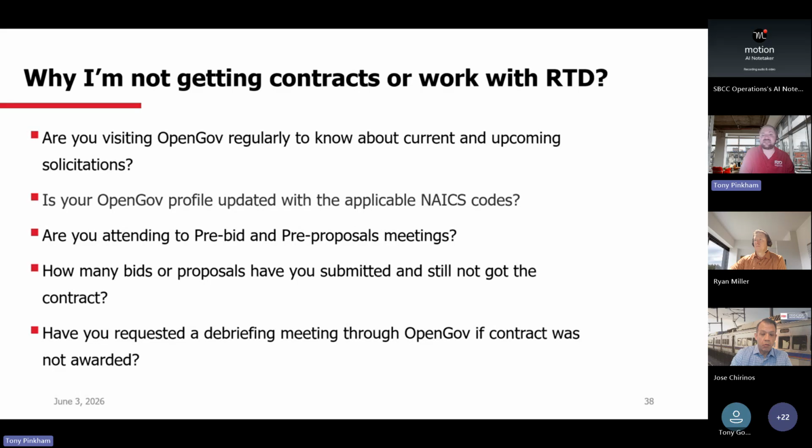How many bids or proposals have you submitted and still not got the contract? If you're not submitting any bids or proposals, it's kind of hard to receive these contracts as a prime. As a subcontractor, a little bit different. But if you're not submitting bids or proposals or active in the OpenGov procurement portal, it's going to be hard to get your hands on some of these. So the moral of the story here is make sure you're very active in OpenGov.